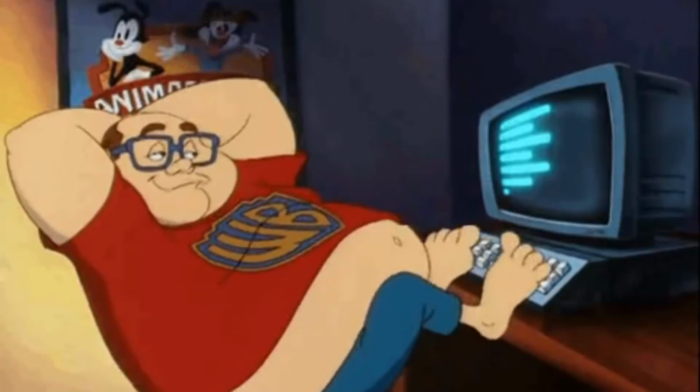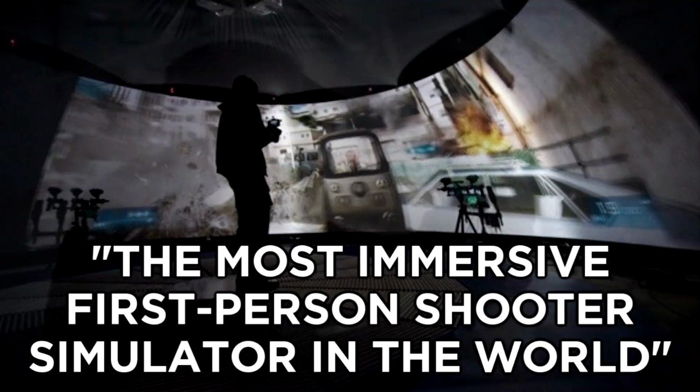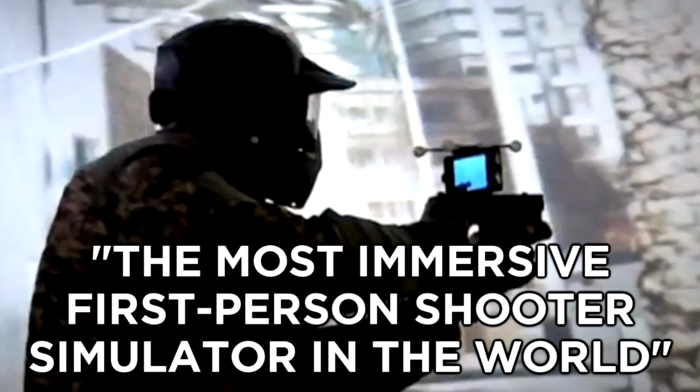To keep geeks around the world satisfied, the Gadget Show, a TV show broadcast in the UK, spent 6 weeks researching and building what can only be the most immersive first-person shooter simulator in the world.